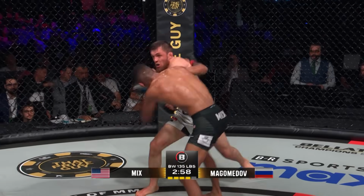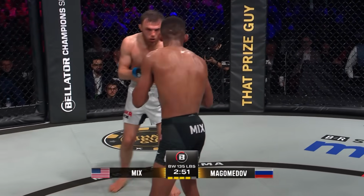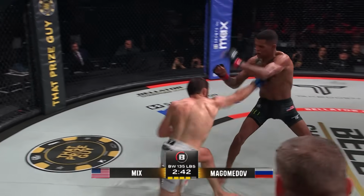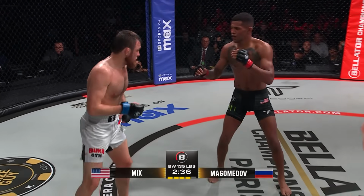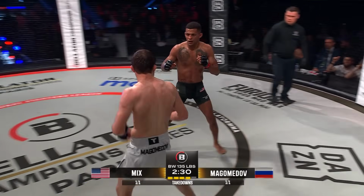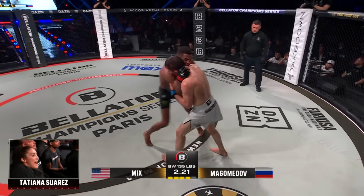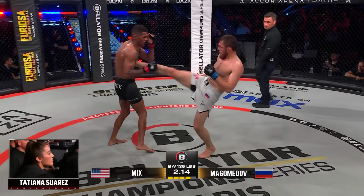Better pressure from Patchy Mix here. Good counter strikes though, around the top, around the sides and over the top from Magomedov. I won't be surprised if we see Patchy Mix throw that rear knee again. We've seen him have success with it before. And I think he's starting to see, there it is, look. I think he's starting to recognize that Magomed is either level changing for the body shot or he's level changing to try and get away from this jab. Mix is starting to alter his lead attack. We've seen him go with the short hook and the jab. Good combination and response there from Magomedov.